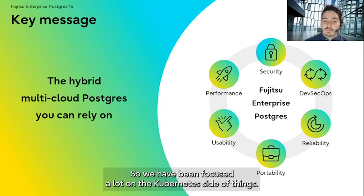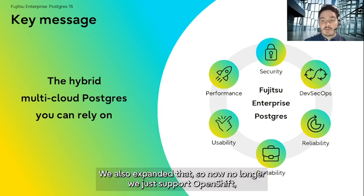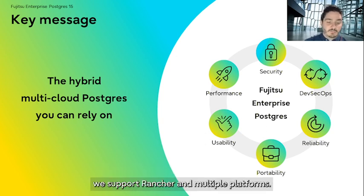We have enhanced our DevOps approach. So we have been focused a lot on the Kubernetes side of things. We're also expanding that. So now we no longer just support OpenShift, we support Rancher and multiple platforms.